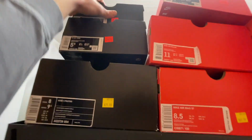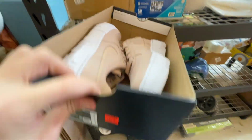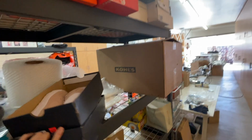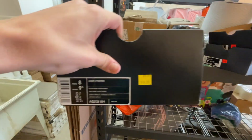But we also picked up this week 2 pairs of these women's Air Force 1 Pixels, $39.99. They're going for $90 on GOAT. Got a size 5.5 as well. Again, smaller size in women, so they don't sell as quickly. Picked up a pair of these Nike Kobe 1 Protos this week for $79. These are going for like $140 on GOAT.